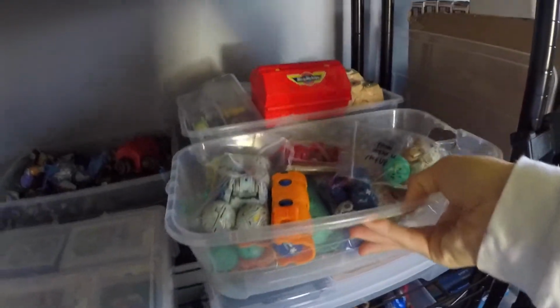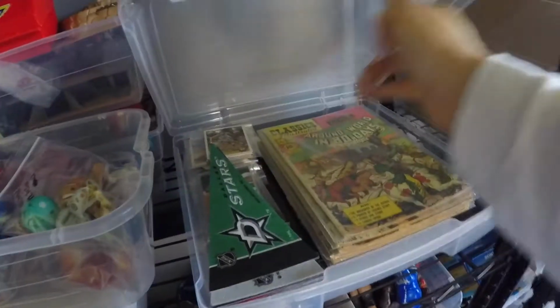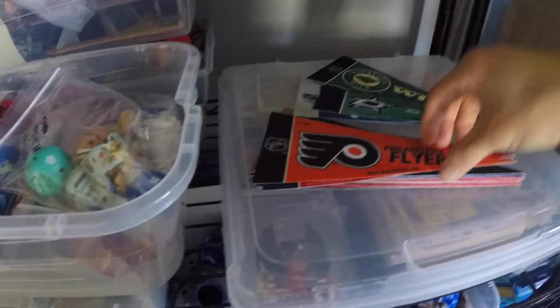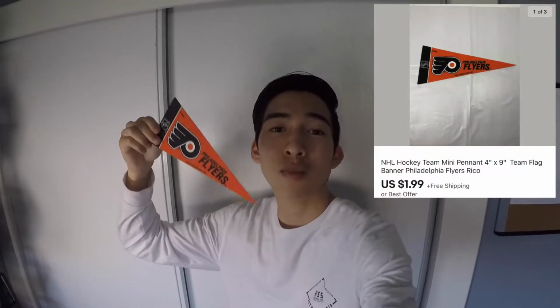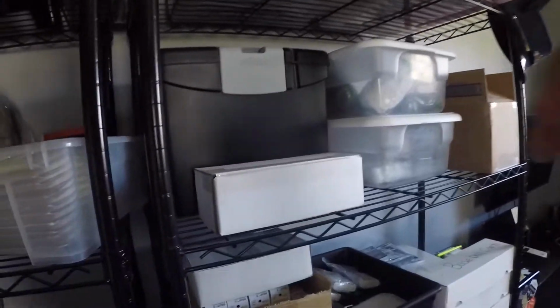Okay, our next item is an NHL banner, so we gotta move some things around and find the right one. So I bought the whole set of 30 for $3, so this cost me only 10 cents and it sold for $1.99 with free shipping. These go out in a plain white envelope, so after fees and shipping, I make a net profit of $1.35. Would I buy these again? Probably not. Next item is in this black bin right here.